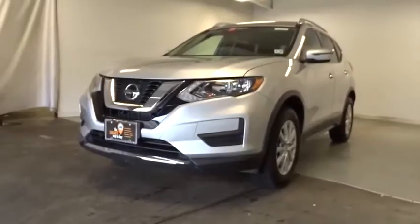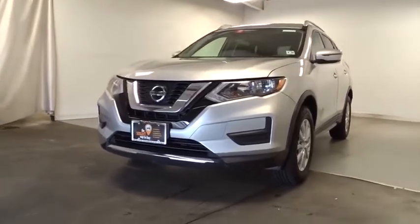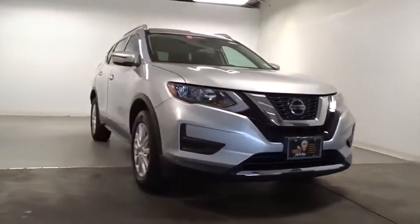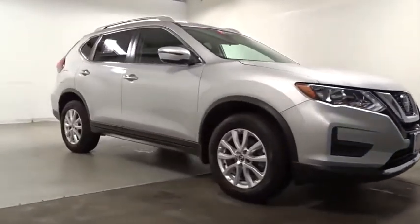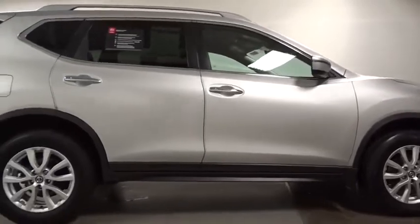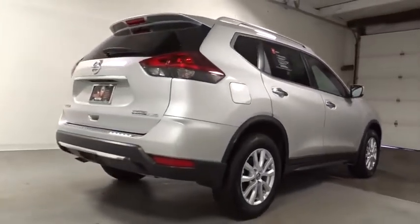Come test drive the 2019 Nissan Rogue. The stylish Rogue gets 27 mpg and still boasts nearly 58 cubic feet of cargo space. With a 5-star side impact safety rating and competent handling, the Rogue is more than you expect and everything you deserve. This vehicle has less than 9,000 miles.